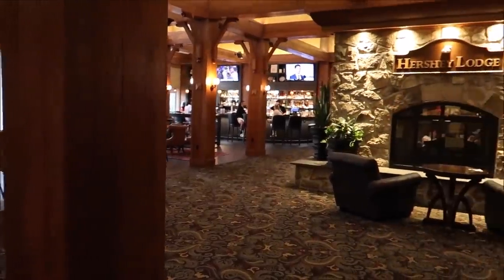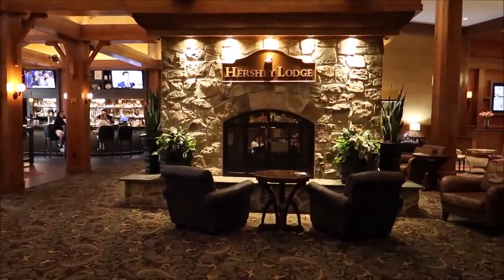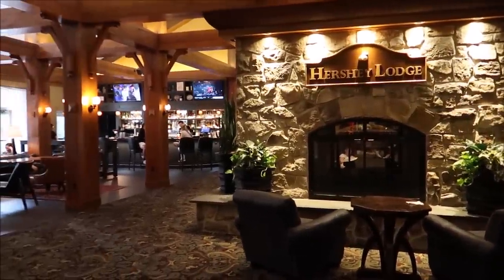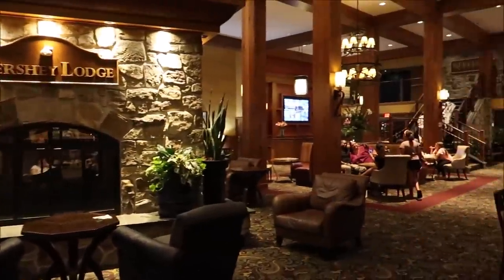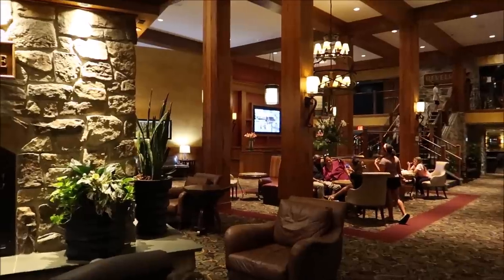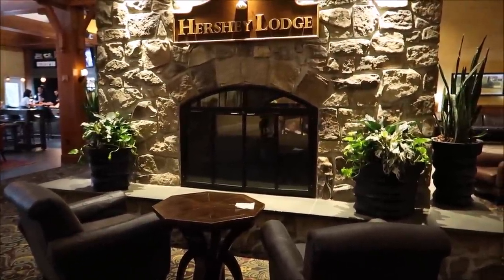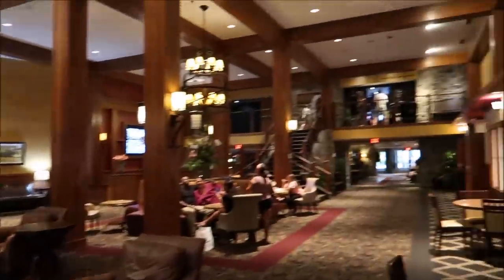We're doing it. And we have made it to the Hershey Lodge, and I have to say I've never been in any of the resorts at Hershey, but this is beautiful in here. It's very cozy. I like this lobby a lot. They got a nice little big fireplace right here. It's not on at the moment because it's 90 degrees out, but they have a couple of restaurants.